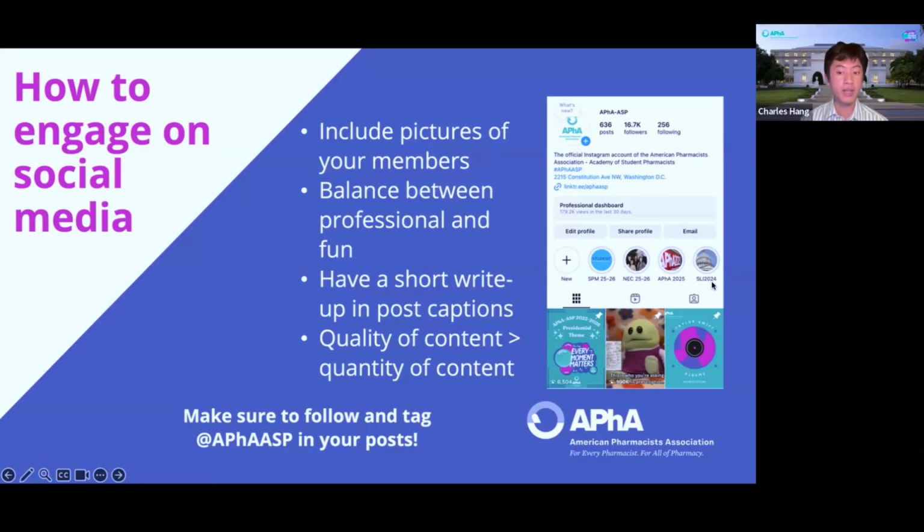Captions are also very important, so include a short write-up of the event to give context and highlight what made it meaningful. Always prioritize quality over quantity. A few well-done posts go much further than frequent but low-effort ones. Also, don't forget to follow and tag @APhA-ASP to help amplify your chapter's reach and connect with the national community.